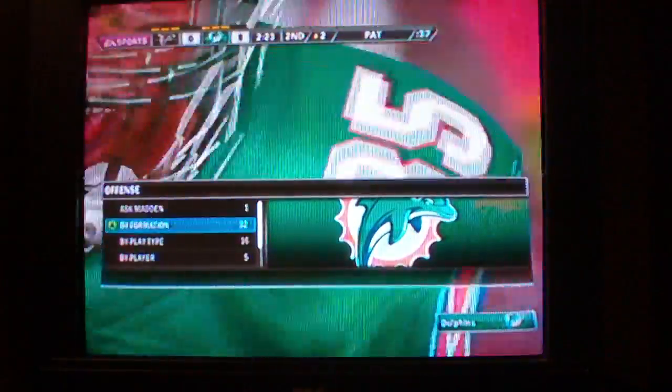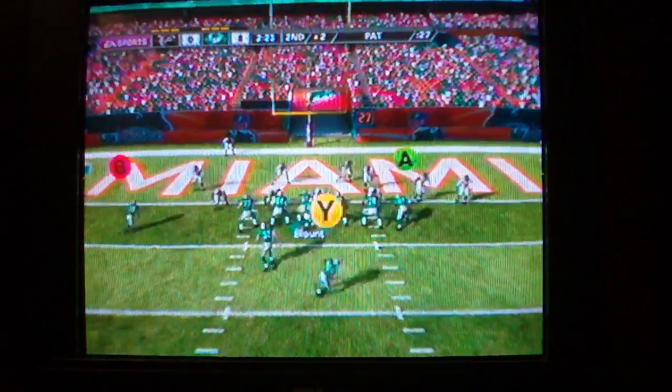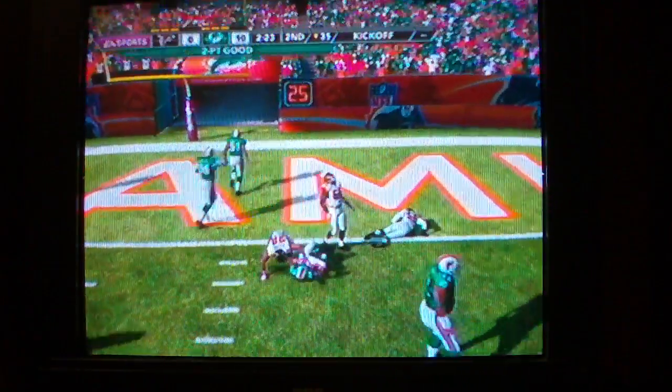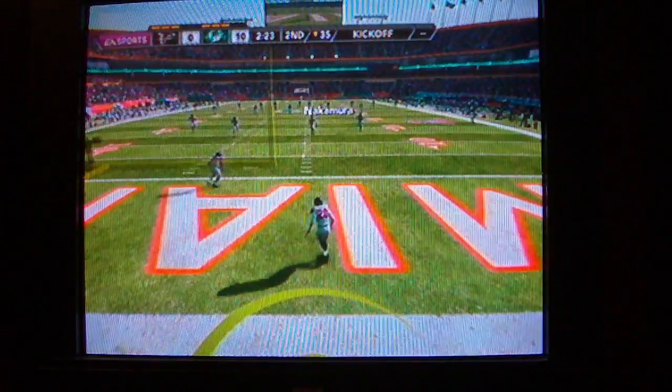They want us to do the extra point. I'm just going to go for 2. Early in the game. And Randall Cobb, he hangs on for the 2-point. So we lead 10-0, guys. I'm really happy to be doing this again. Really, really happy.